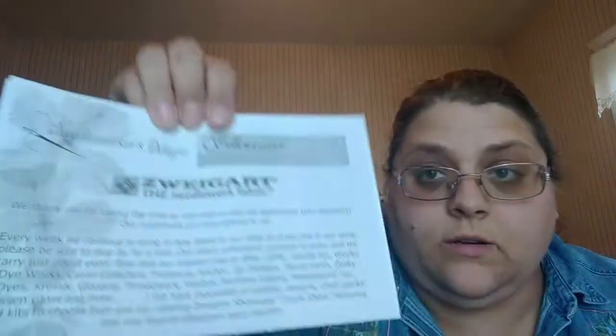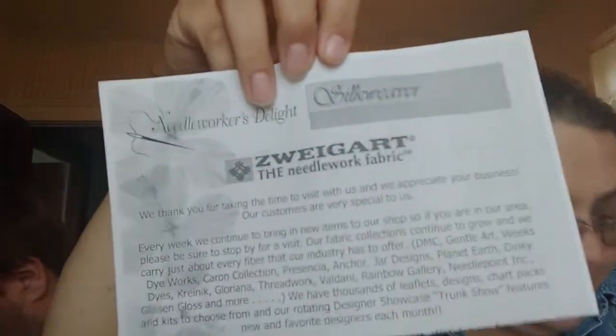Okay, so also at the retreat was Needleworkers Delight Silk Weavers. These guys are fabulous. I love them. I actually managed to get out of there without buying fabric. Shocking. No, the reason she got out of there without buying fabric is because none of the pieces she liked were big enough. And I repeat, that is the only reason.